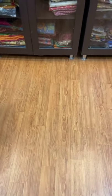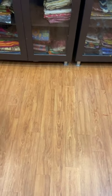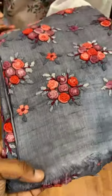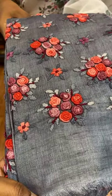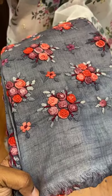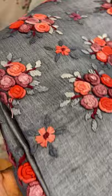And let's see a grey color one with bullion work, which is a single piece. Beautiful bullion work, just see. A grey with lovely shorts kurti. See this bullion work.